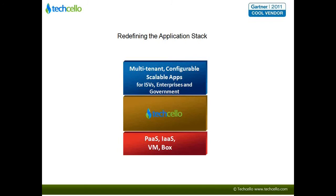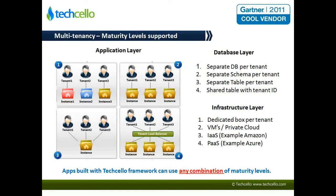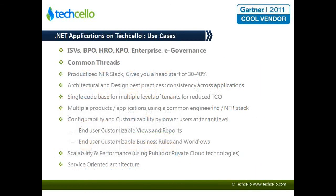And of course, government SaaS is another application area where multi-tenancy and scalability and configurability is very important for building .NET solutions. And so you could build it on Techcello and host it anywhere from a normal box to Amazon to a PaaS like Azure. Use cases for Techcello are ISPs, BPOs, HROs, KPOs, enterprises, and e-governance.